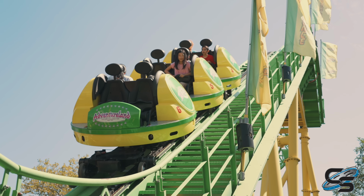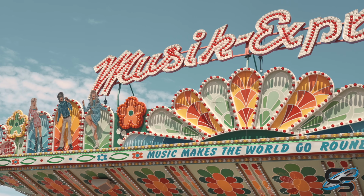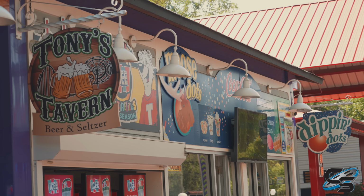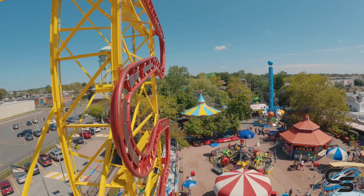So if you get the opportunity to head out to Adventureland, I think you'll enjoy yourself. I don't know if it's something that I'd put super high on the priority list, but if you live within a reasonable drive, I'd say it's worth checking out at some point. Just be aware of the prices.